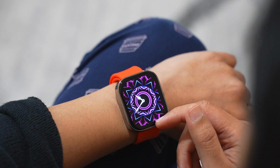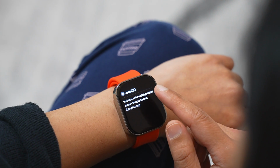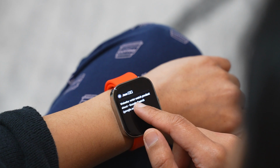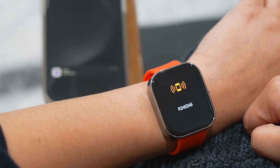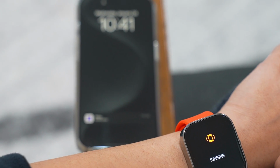The notifications are non-interactable, meaning you see what you see in your phone notification bar, but you cannot respond to a message, view an email, or take any other actions. Sometimes my notifications won't sync, sometimes Find My Phone won't ring. So these are the quirks here and there in the OS. It definitely needs improvement, but you get what you pay for.